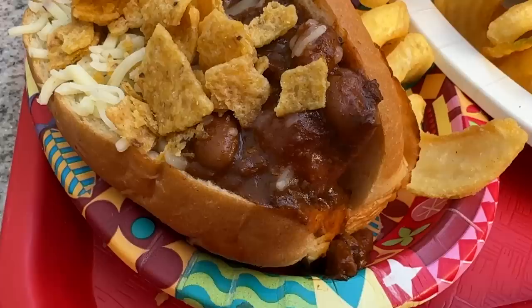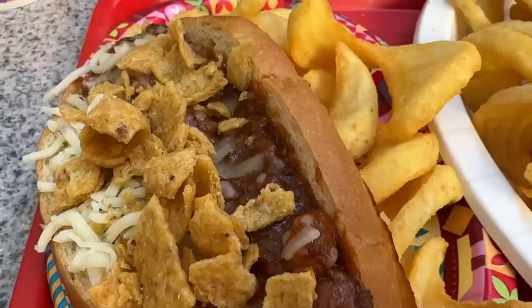This is just your standard chili dog. The corn chips bring a great crunch to it. If you love a chili dog, it's on a great toasted bun. The all-beef hot dog, the chili tastes great. That pepper jack gives it a little bit of that kick. I love it. You love a chili dog, you'll love this.